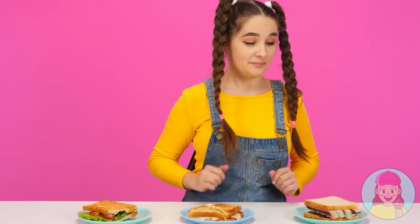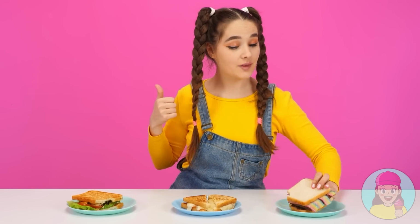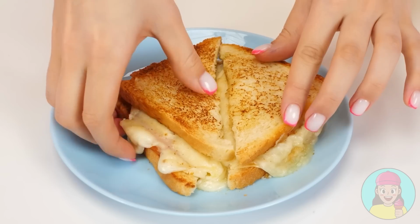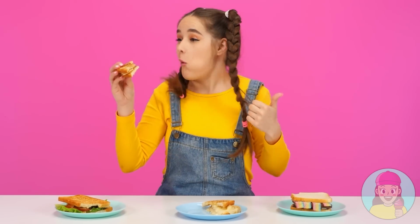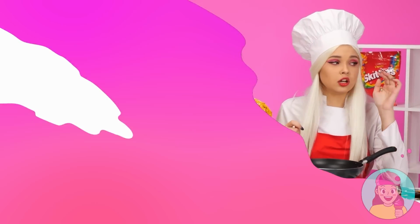This one looks more appetizing. Let's try it. Mmm, so good. I love sweets. Very tasty. So, the last one. Mmm, it's so yummy. It's just perfect. Awesome. Granny, you have won. Perfect. Congratulations. Hooray.